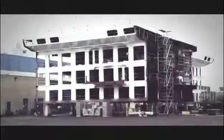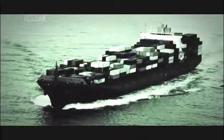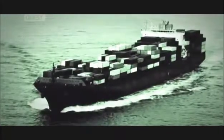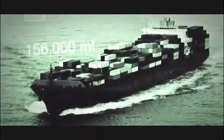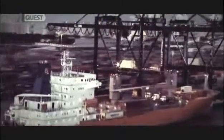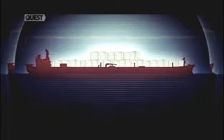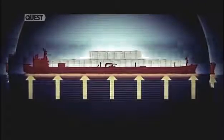Modular building is the fastest way to go, and has led to an explosion in the epic size of cargo ships. The largest have lengths of over a quarter mile and a carrying capacity of 156,000 metric tons. It seems amazing that a supertanker can ever keep afloat. But surprisingly, the key is the cargo ship's massive bulk. To carry so much weight, the ship must distribute it over as large an area as possible.